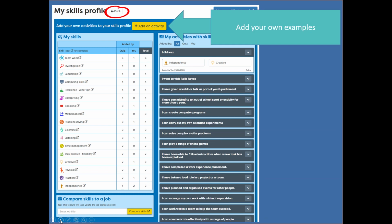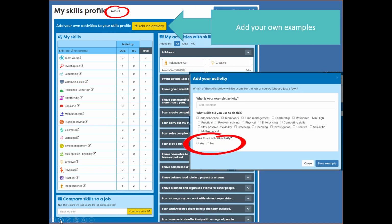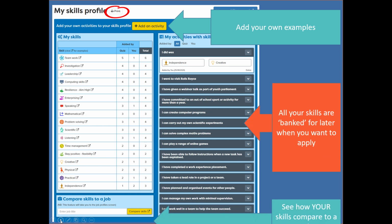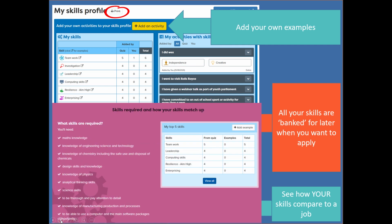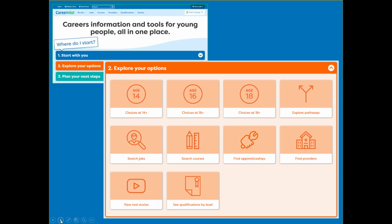They then get a skills profile with all their skills. They can add their own examples and say what skills they've got from the things they've done. Those will all be banked for them, and later they can use these when they want to apply. They can also compare their skills to a particular job. So if they type in the name of the job, they can see the skills that job needs and their own skills alongside.